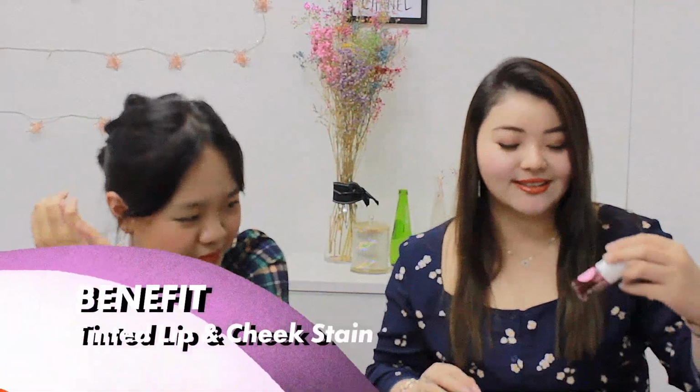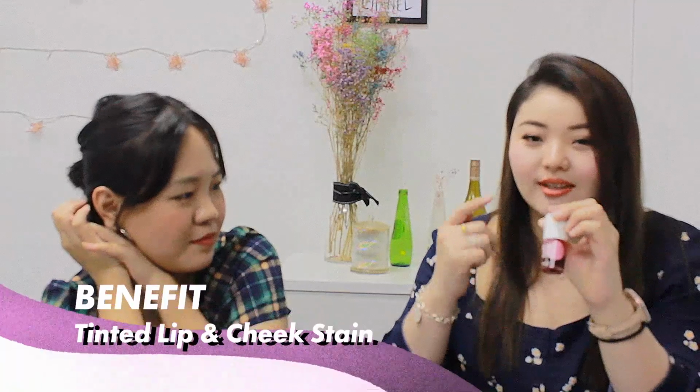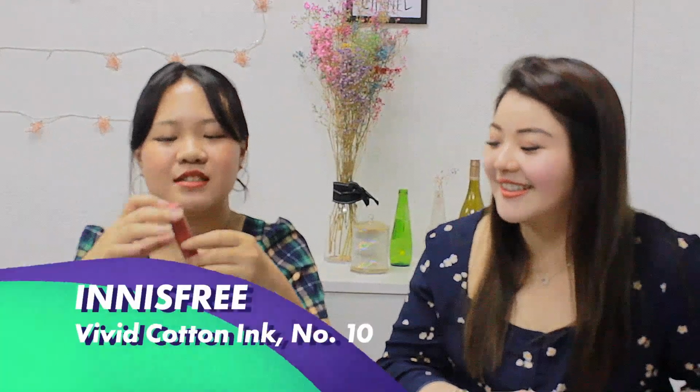Okay, so my next favorite one is Benetint. This is actually the cheek tint from Benefit. I love it so much that I bought almost all the colors. It's the best invention ever. I'll tell you why. If not, you will look like one patch red, like those China dolls. It really changed my life. It's a life-changing product.